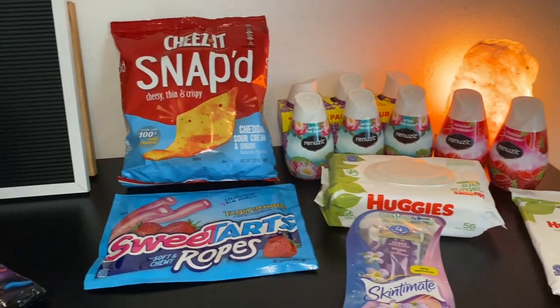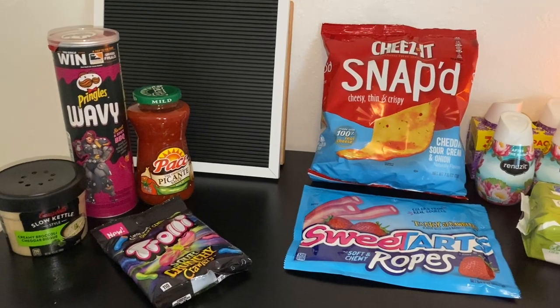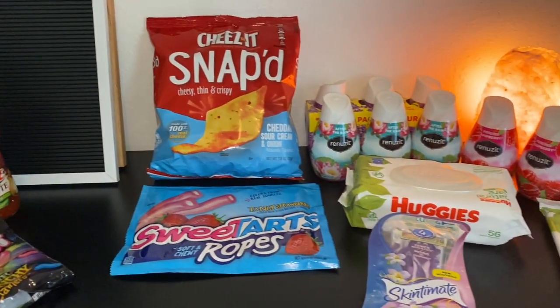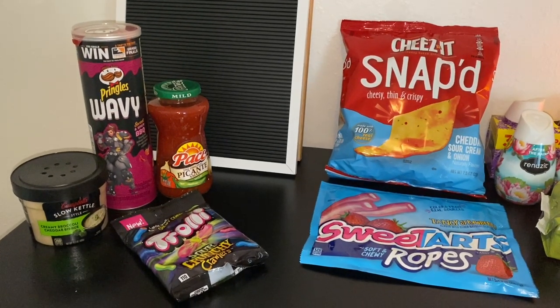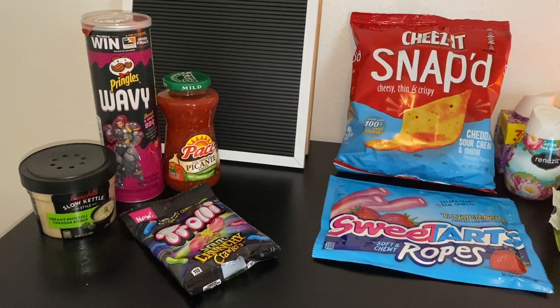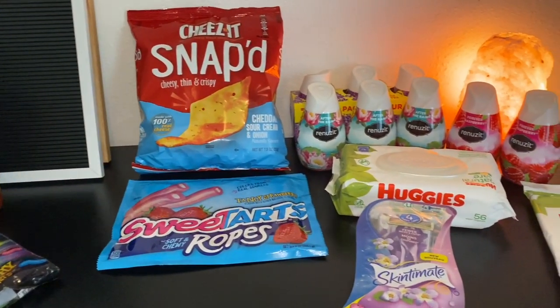So right here, I do have a Walmart haul for you guys. In this transaction, I took advantage of some Ibotta rebates, and I also redeemed some points over on my Fetch Rewards account so that I can redeem for a $10 Walmart gift card. So Fetch Rewards did pay for some of my order.